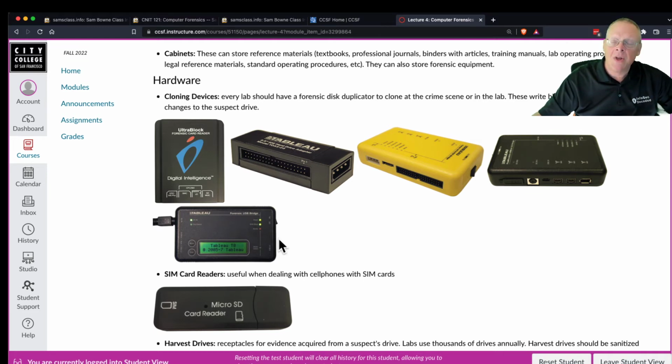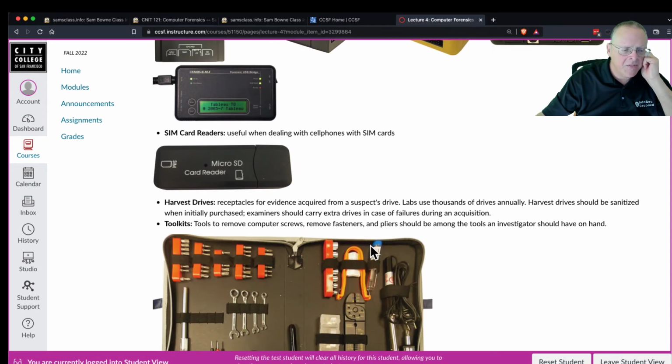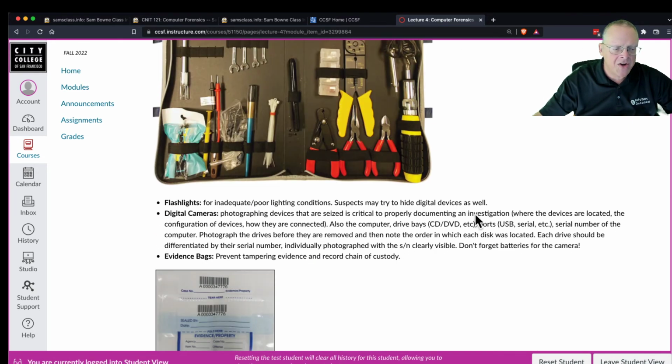And there are disk duplicators that don't even have a computer. They just copy this disk to that disk and include a write blocker, and you just turn it on and let it go, which is nice, even more automatic. Then you might need SIM card readers. Right, you're going to need drives to put things on, and toolkits, of course, to get inside the cases and take apart all the different computers and phones and everything else you're going to come across.